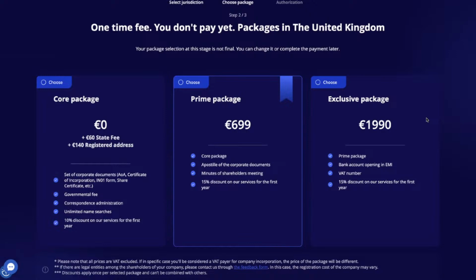And the exclusive package includes the bank account opening and electronic money institution. So you just need to provide us with the documentation and we do everything else. And also it includes the VAT number if it's applicable for your business.